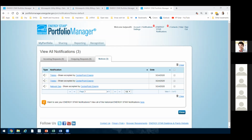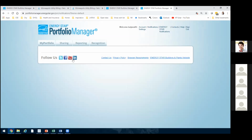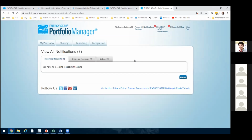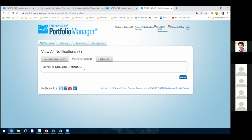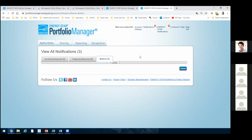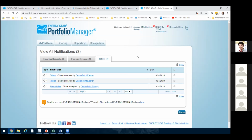Energy Star notifications, but as a separate tab, where do I go for gas? So you should just be clicking on those notifications at the top, and all your electric and natural gas notifications will come through the same system, same path. You should be able to view them in one of these 3 tabs of incoming requests, outgoing requests, or notices. If anything is pending, they'll be sitting in this kind of out box. And if things have been completed, you'll have these notices.